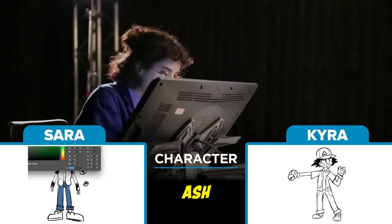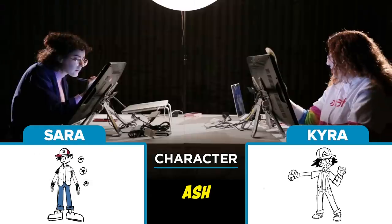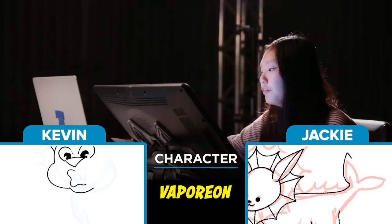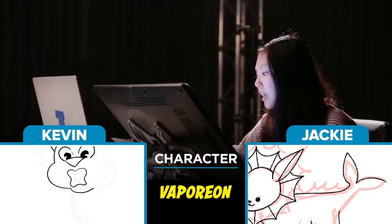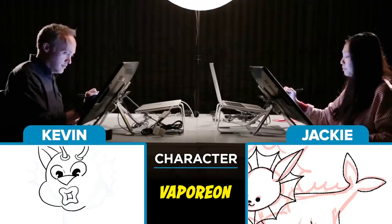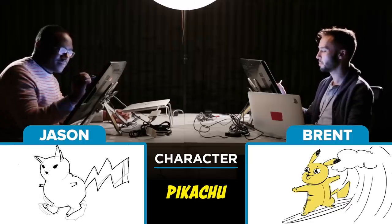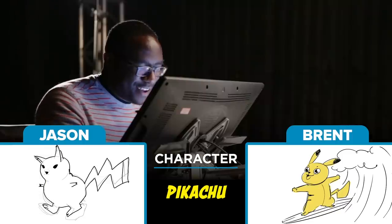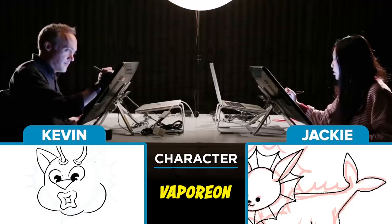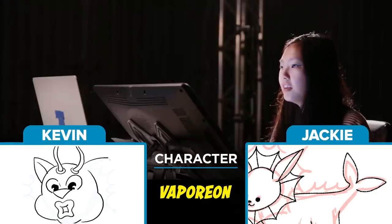Bye. I think the hat is red and white. And he has a green symbol on it. So Vaporeon is the evolved form of Eevee. Okay. And Eevee is this Pokemon that's really popular because one, Eevee's adorable. Pikachu is an electric Pokemon, the evolved form of Pichu, and the pre-evolved form of Raichu. And two, because Eevee's one of the only Pokemon that has multiple evolutions.